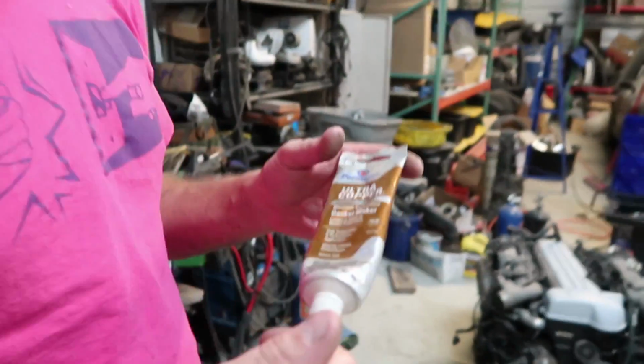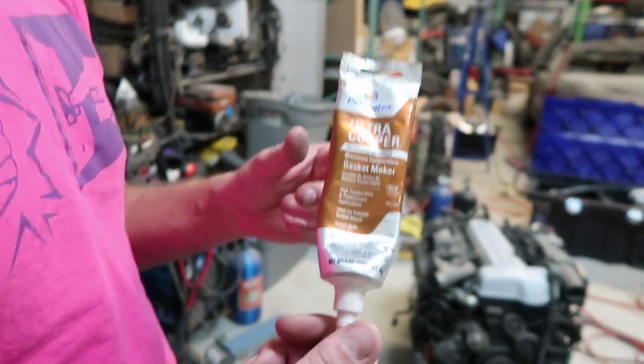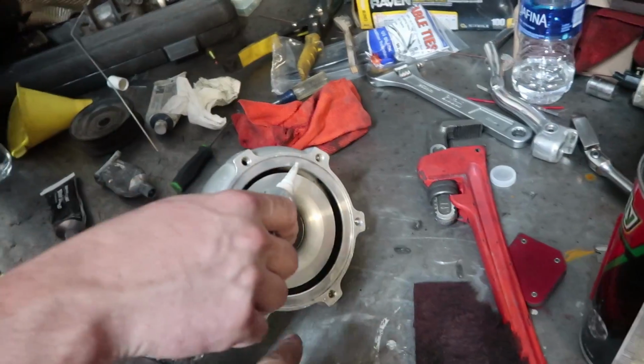We don't have any laying around, so what you can do, and people do this with high horsepower builds, it's completely fine. People do this with exhaust sides too. You can use copper silicone kind of like a gasket. Permatex has a gasket specifically made for turbos, but we don't have it, and a lot of people get away with using their ultra copper. So we're going to put a little bead of this around here.